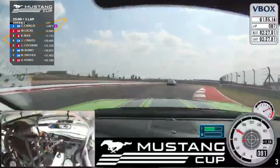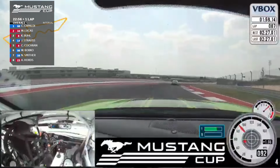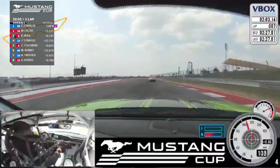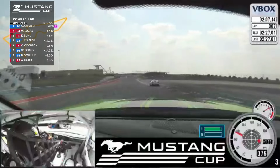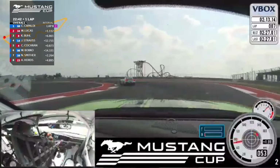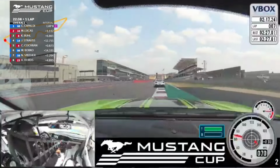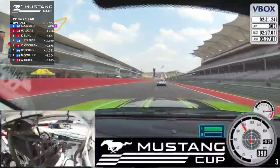Switching through the triple apexer once again, still giving chase. Again, Cochran behind Strauss. That is not a points-paying position. Strauss in the second spot for Legends, and then Cochran in the third spot for Dark Horse class drivers. So both of them on the podium currently, but maybe looking for that overall position.